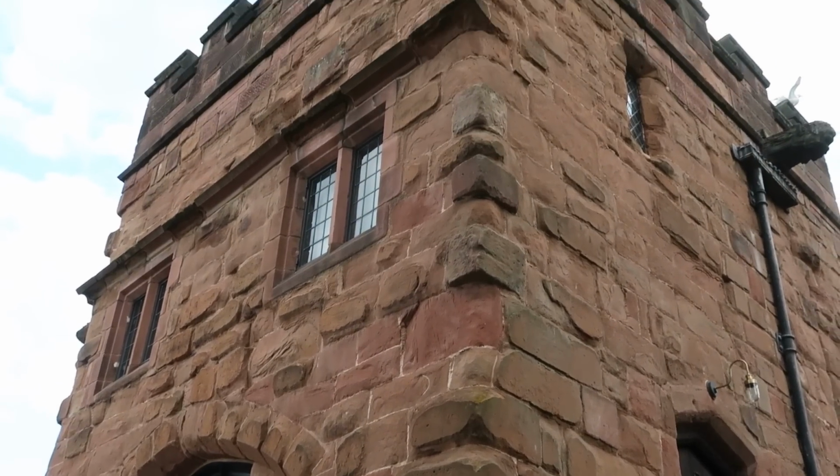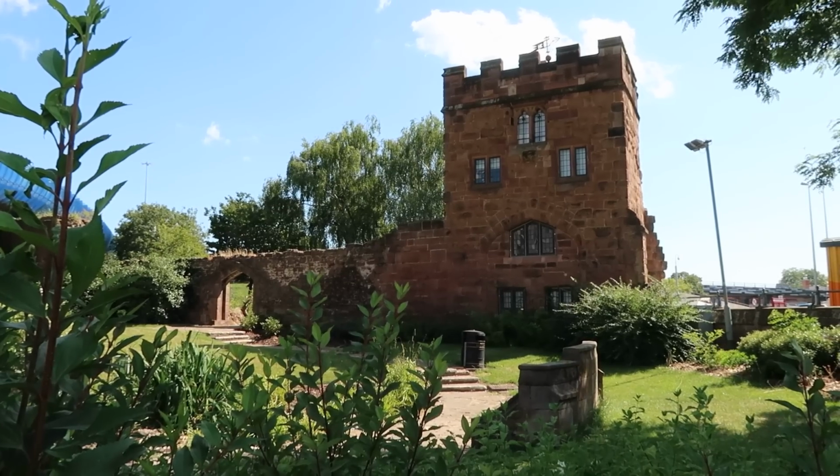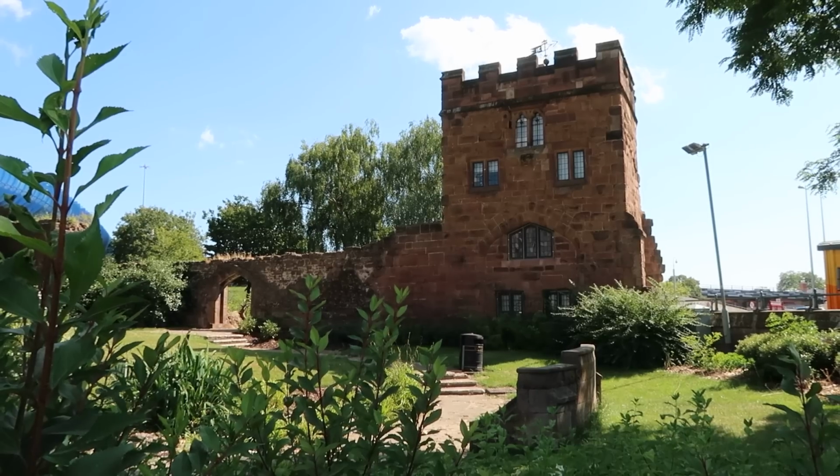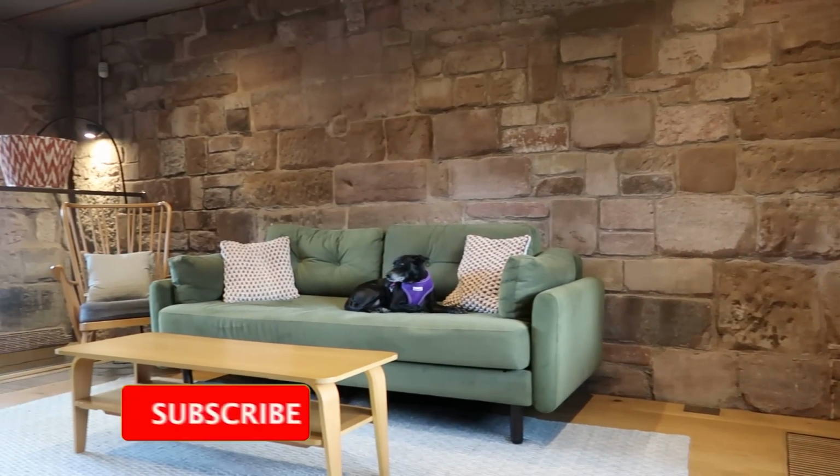This property is one of only 2 remaining of the original 12 city gates that used to be the entrances to Coventry. And it's cool because this one is still connected to part of the old city wall, which I don't think there is much left of here within the city. And it has been stunningly restored into a luxurious yet cozy accommodation. So let's go inside and take a look.